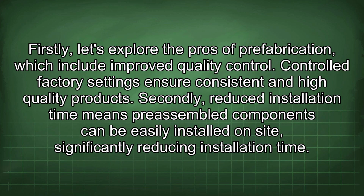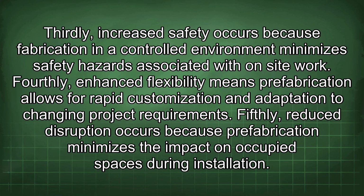Firstly, let's explore the pros of prefabrication, which include improved quality control. Controlled factory settings ensure consistent and high-quality products. Secondly, reduced installation time means pre-assembled components can be easily installed on-site, significantly reducing installation time. Thirdly, increased safety occurs because fabrication in a controlled environment minimizes safety hazards associated with on-site work.